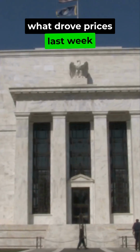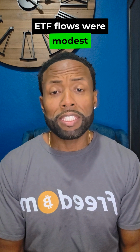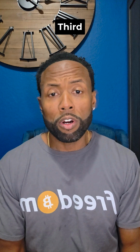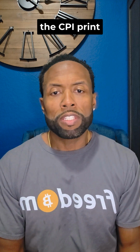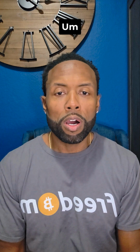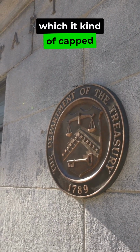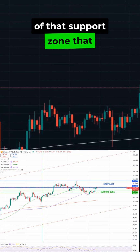Now, what drove prices last week? First, softer treasury yields gave Bitcoin some breathing room. Second, ETF flows were modest, but they were net positive, providing steady buying pressure. Third, the surprise uptick in initial jobless claims took focus from the CPI print, which pushed prices up and pushed the prediction for a rate cut up to 100%. And finally, traders were still kind of cautious before the FOMC meeting that's coming this week, which kind of capped the upside.